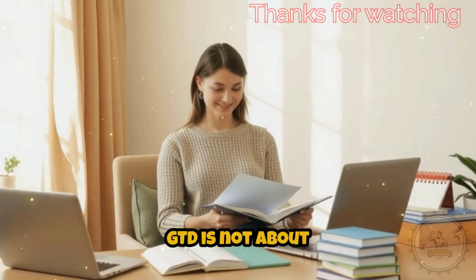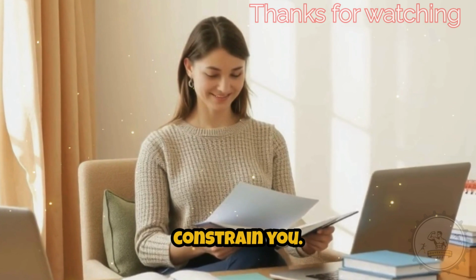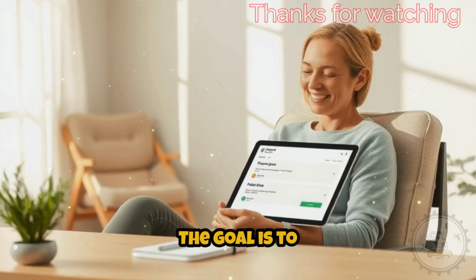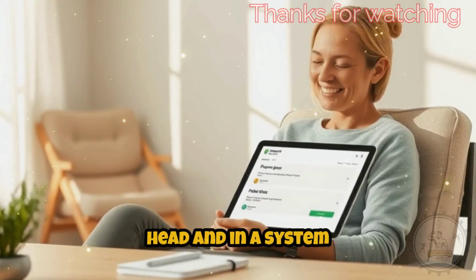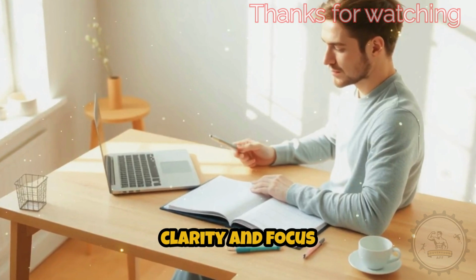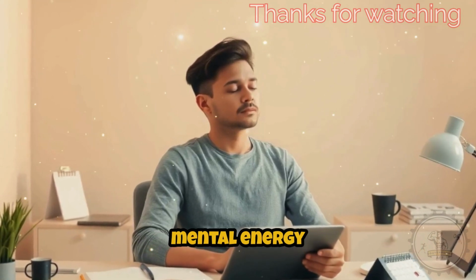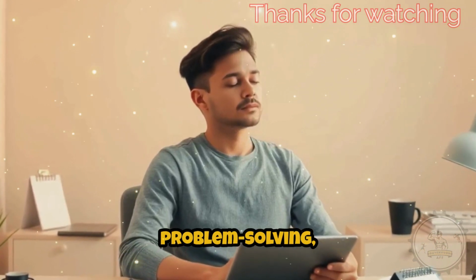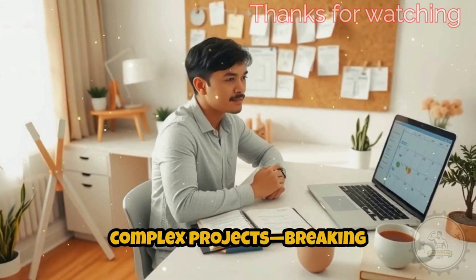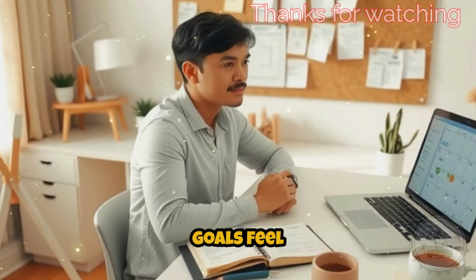Remember, GTD is not about rigid rules. It's a flexible framework designed to help you, not constrain you. Adapt the system to suit your lifestyle, your work, and your preferences. The goal is to reduce stress by keeping your commitments out of your head and in a system you trust. The real power of GTD comes from the sense of clarity and focus it brings. By freeing your mind from the burden of remembering, you unlock more mental energy for creativity, problem solving, and meaningful work. GTD is especially helpful for managing complex projects, breaking them down into actionable steps, tracking progress, and making even the largest goals feel manageable.